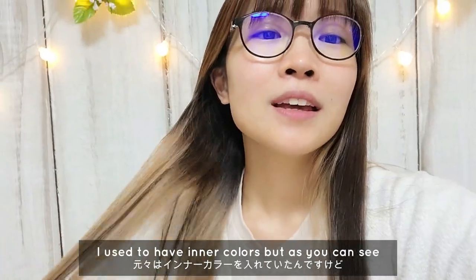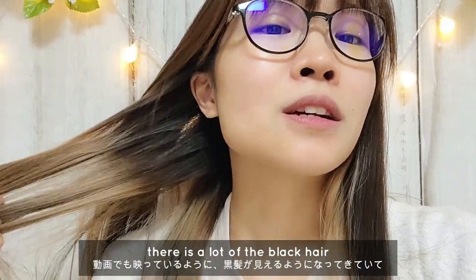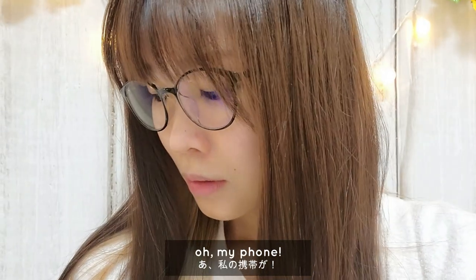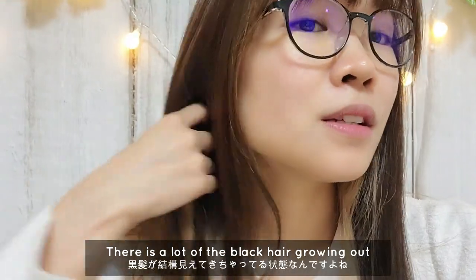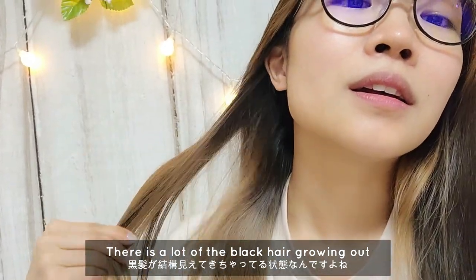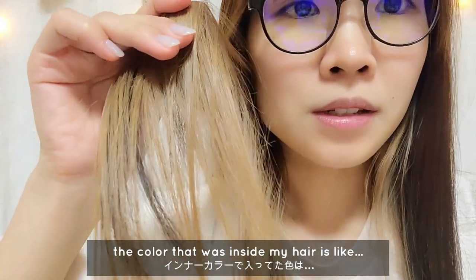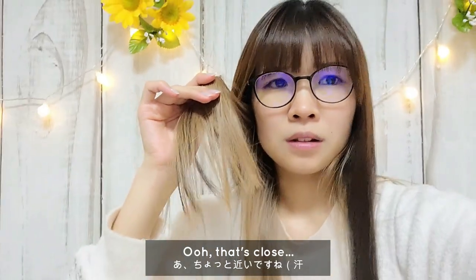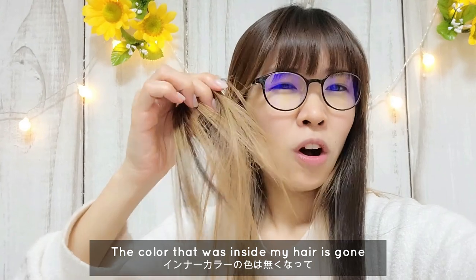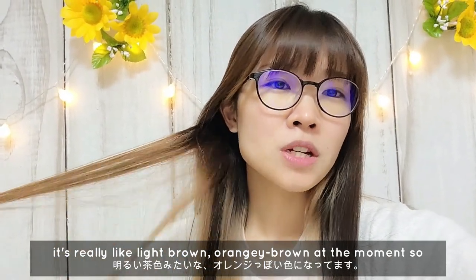And at the moment, my hair has really grown out. I used to have inner colors, but as you can see, there is a lot of black hair growing out, and the color that was inside my hair is gone. It's really light brown, orangey brown at the moment.